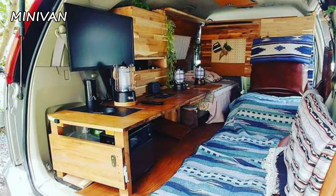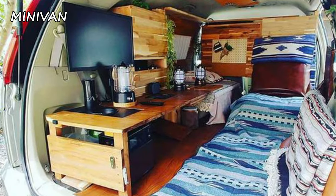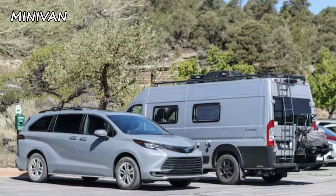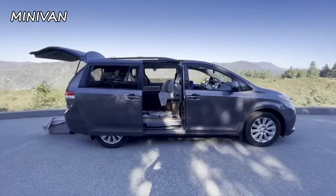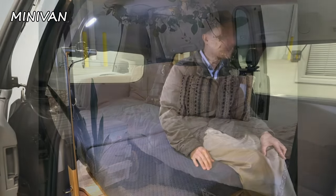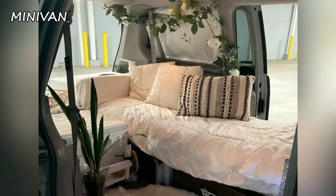Minivan. Pros: good space for basic living amenities, more discreet compared to vans, perfect for stealth camping. Cons: lower height compared to vans, unable to stand inside. Interior height, enough space to place low chairs for resting.